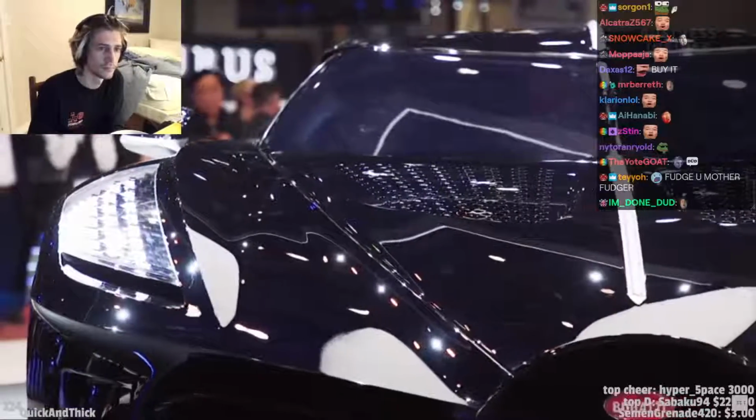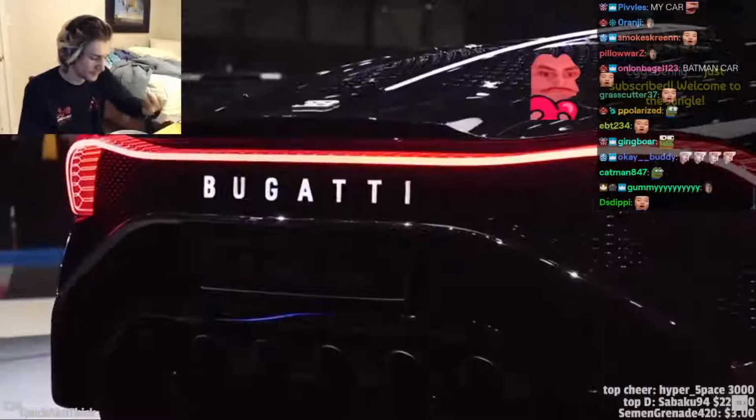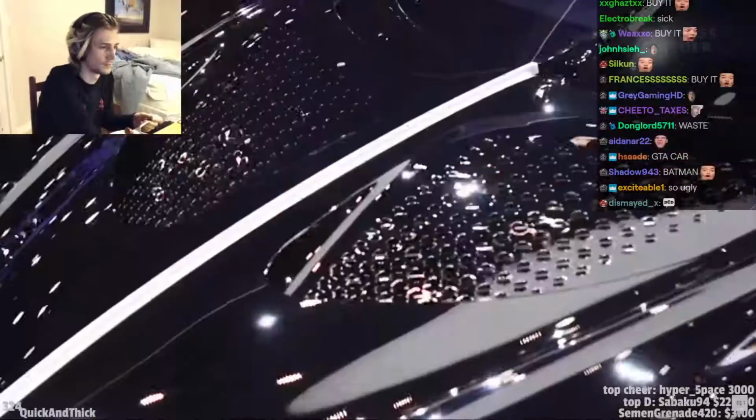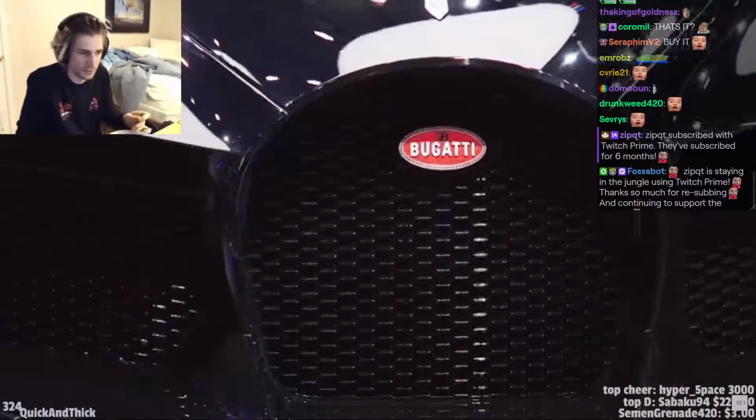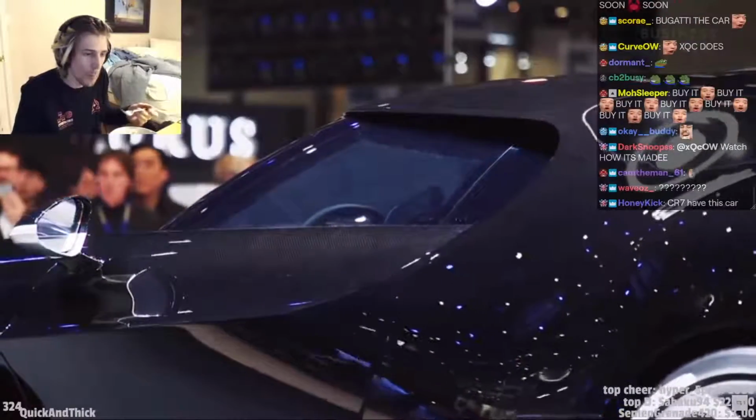This is Bugatti's new $18 million supercar. It's the most expensive new car in the world. And the bad news is that even if you had $18 million just lying around, you're out of luck. Because they've only made one and it's already been sold.